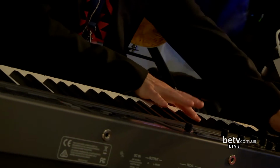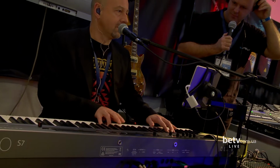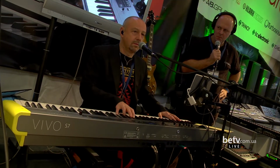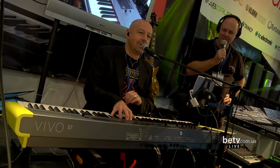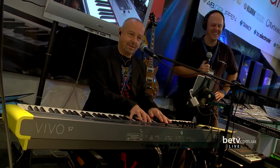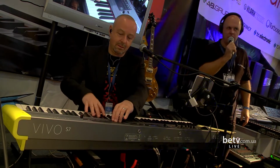I can have a split point and a bass sound on the left. Now a split keyboard. Or let's go to Los Angeles and have a big electric piano, on the shore of the ocean. And again, synthesizer on top of that.